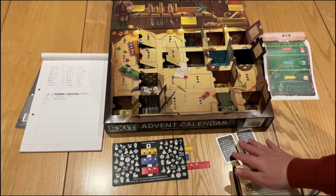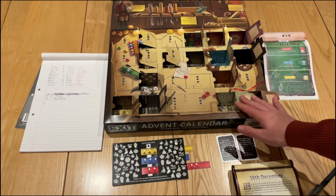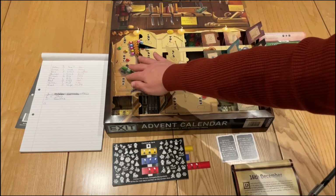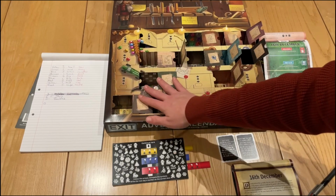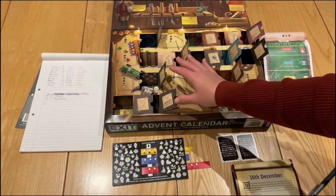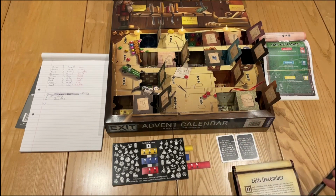So it says, leave the doors open a bit. So I'm guessing it's now time to see what's going on in here. Right. So each of these has a symbol on them.